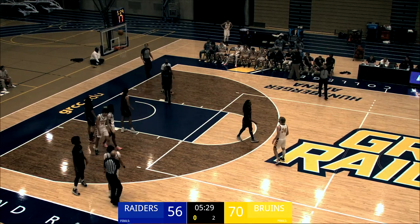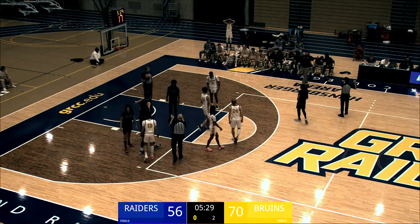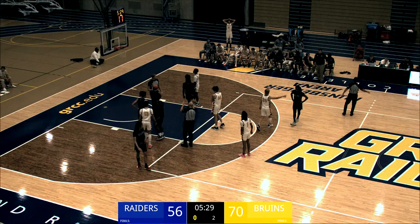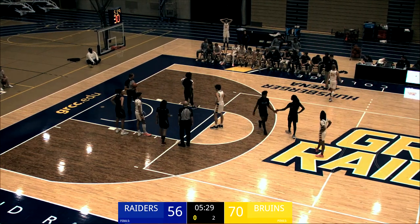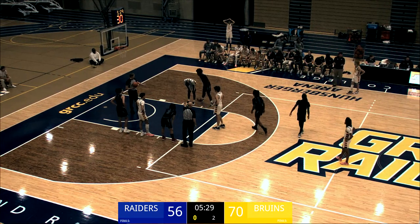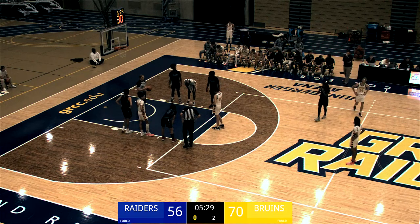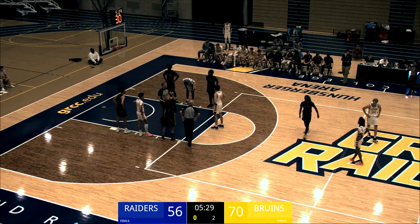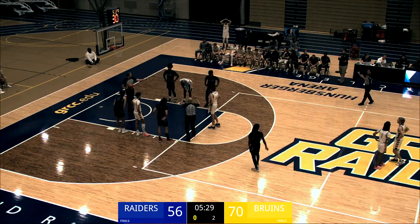Well, the whistles have come out a lot more here in the second half. I'm not seeing that as in the first half. There were just so few fouls called. I believe there were 3 total. You hardly ever see that. And these are legit fouls. I'm just saying, like I said, it's a lot more than the first half.